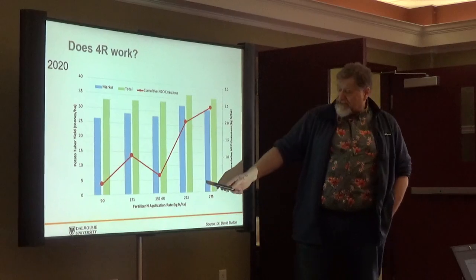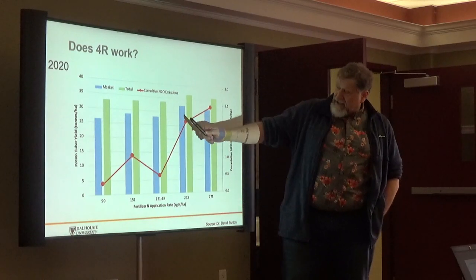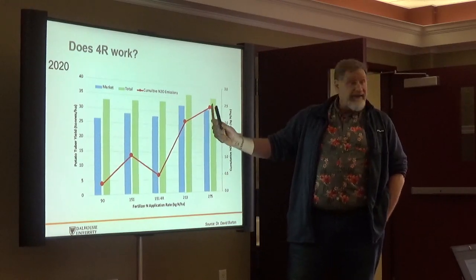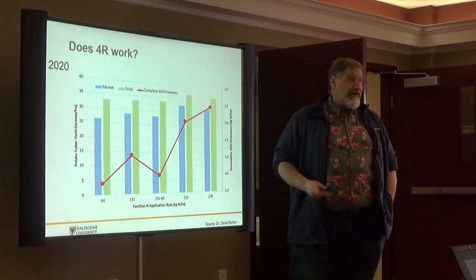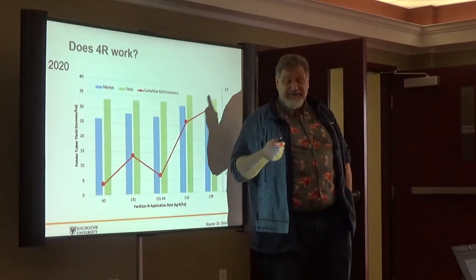But look what happens at 213. This is, I think, excessive nitrogen application rate. It's a major jump up in N2O emissions, and still increasing at 275. Okay, we're not only wasting dollars on fertilizer, we're also putting more N2O to the atmosphere. We're probably putting more nitrates to the groundwater.